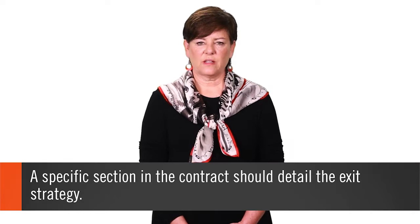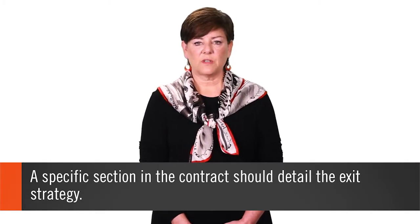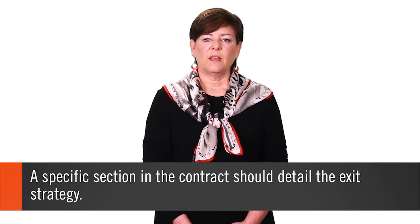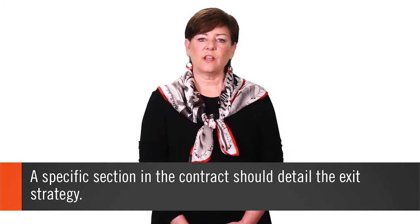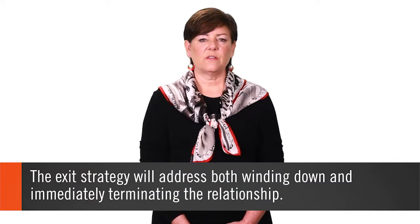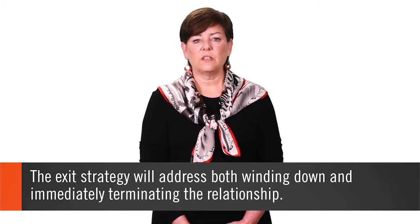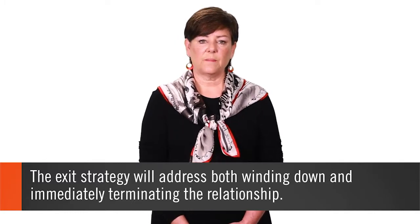If you're signing on a new critical relationship, you want to have a specific section in the contract that identifies what the steps are for termination and what the steps are for an exit strategy. An exit strategy could be either a gradual winding down of the relationship over, say, a 90-day period, or it could address a more catastrophic scenario where the vendor either unexpectedly goes out of business or for some other reason you need to terminate the relationship immediately.